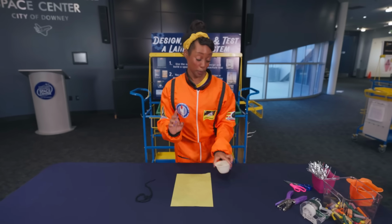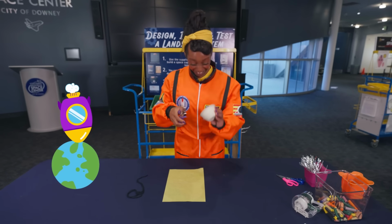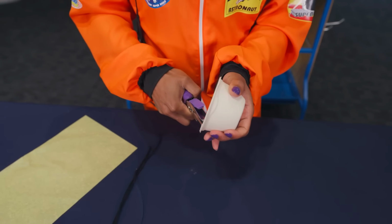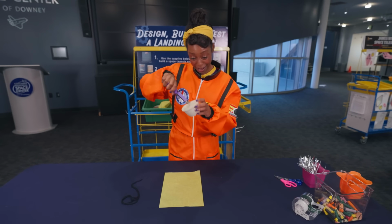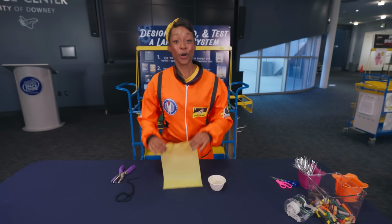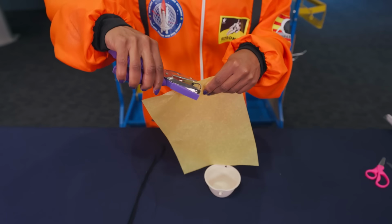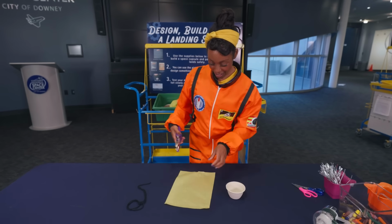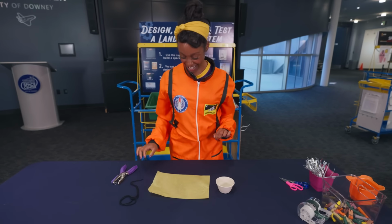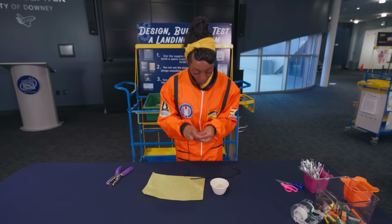A capsule is a piece of the rocket that the astronauts use to come back to Earth in. We're punching some holes in there. Awesome! Two holes punched in our capsule. Now we'll punch some holes in our tissue paper. One hole. And two. Awesome! Next, we'll take our black yarn and we'll loop it through the holes.